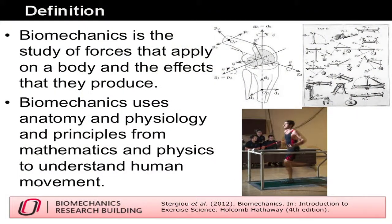The textbook definition that I know is the study of forces that act on a body and how they produce effects from those forces. But basically, exactly like you said, it uses principles from anatomy and physiology, which is part of biology, and principles from mathematics and physics to apply to human movement so we can understand human movement.